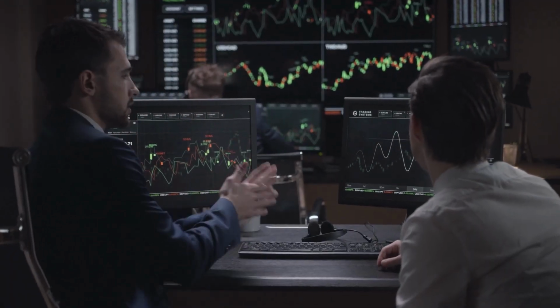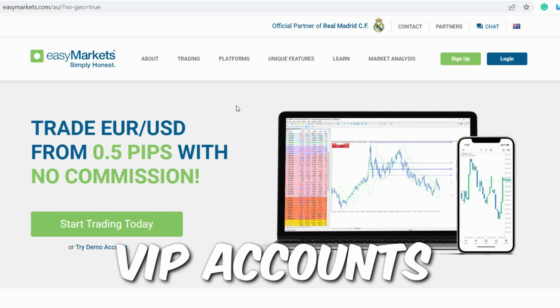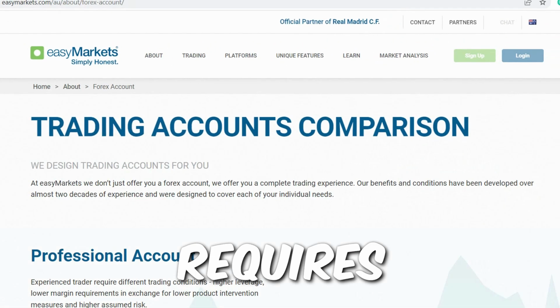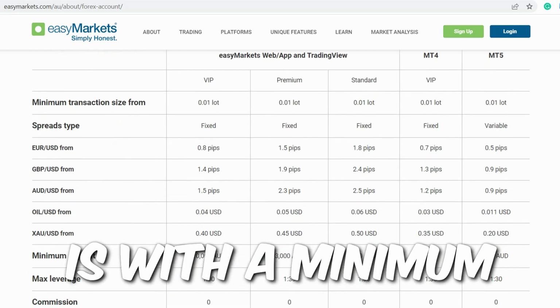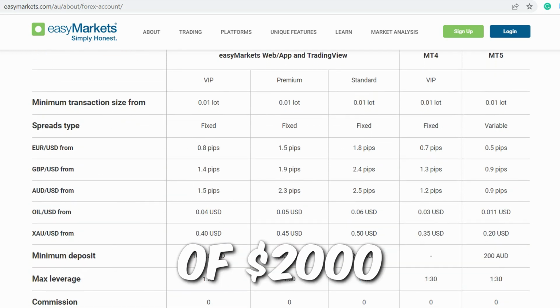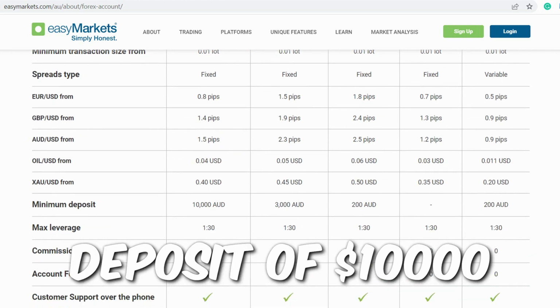easymarkets offers several types of accounts to meet the needs of different types of traders, including a standard account, premium account, and VIP account. The standard account requires a minimum deposit of $25. The premium account is with a minimum of $2,000, while the VIP account requires a minimum deposit of $10,000. The VIP account comes with additional features such as dedicated account managers and tighter spreads.